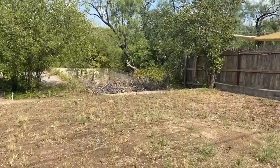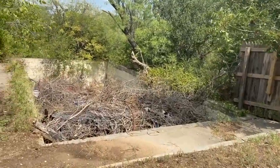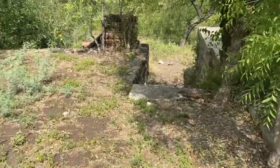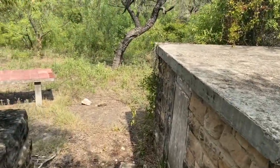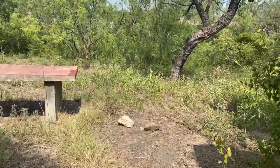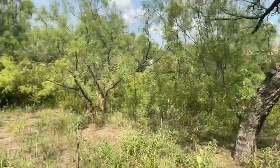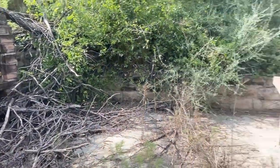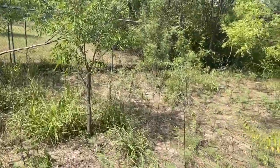So walking down, they've got this old cinder block pool, which they just filled with a bunch of junk. So obviously gonna have to figure out what the heck we're doing with that. And then you can walk down these stairs, which at one point used to be some kind of entertaining space. You can see there's a picnic table right there. There's also a fireplace, but again, it just has not been maintained, and it's really overgrown, really just run down. That's the only word I can think of.